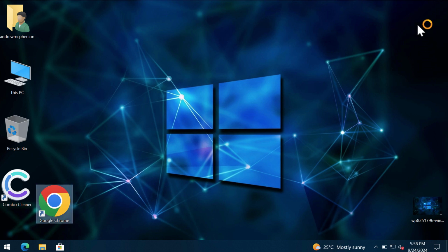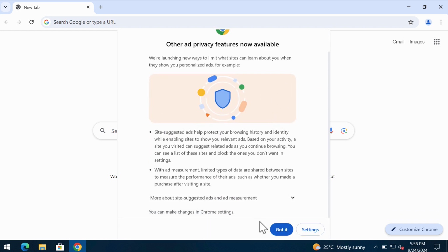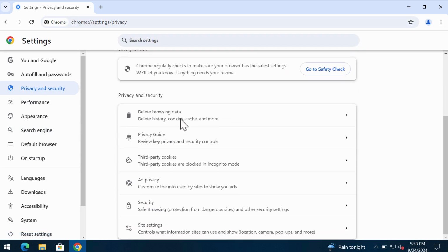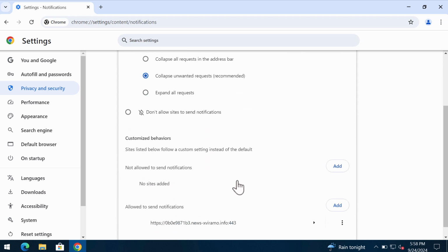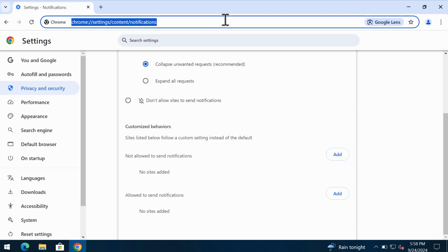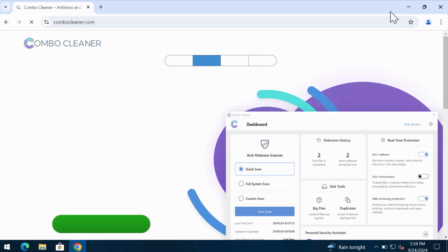Sorry, I've done something wrong. Anyway, access the menu, then go to Settings. Let's do it once again. Menu, go to Settings, Privacy and Security, then Site Settings, and in Permissions, Notifications, and get rid of these junk sites from the list. Finally, I recommend you to research the computer with Combo Cleaner.